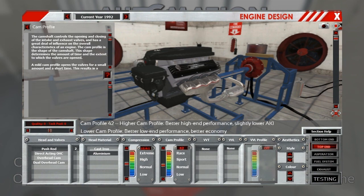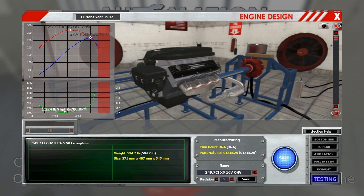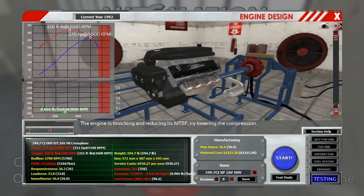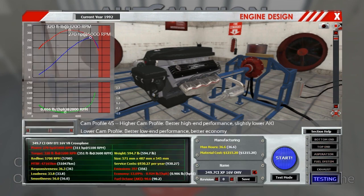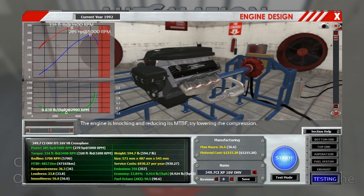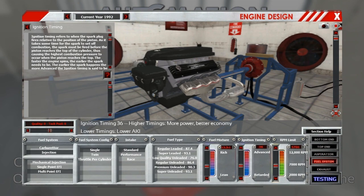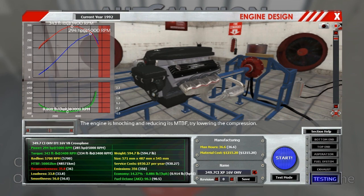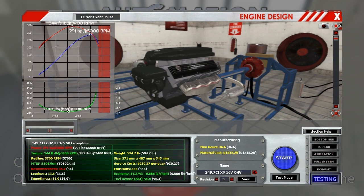So let's go back to about a 42 there. Give that a quick run. Now we're knocking, so that was too much. Still knocking. That's okay, we can come off of the timing a little bit as well. Let's see, that's 90.3. That's 90, okay, so there's 291 horsepower, 344 foot-pounds, so still a little bit too much torque.